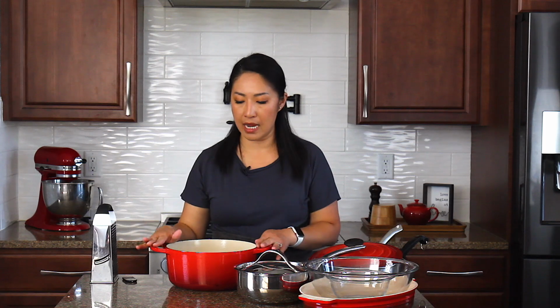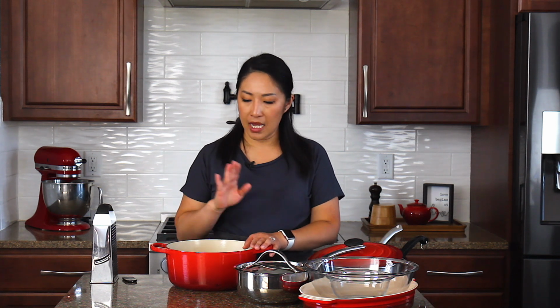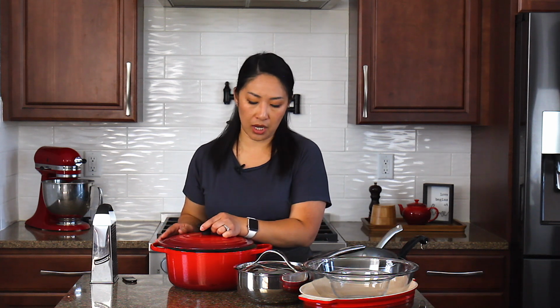This is the most versatile, the most used pan in my kitchen. I keep it on my stovetop because it's beautiful, and I also use it all the time. I cook pasta in this, when you have to have lots of water to boil pasta. I make soups, I make stew, pot roast, because it can go right into your oven. You can cook pretty much everything in this cast iron. So definitely highly recommend a good Dutch oven.